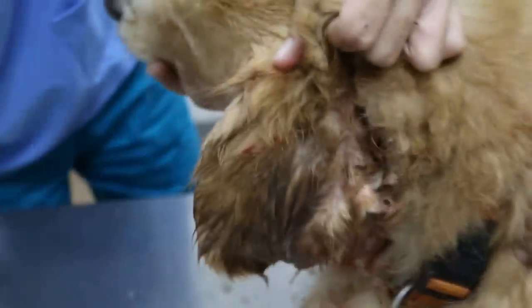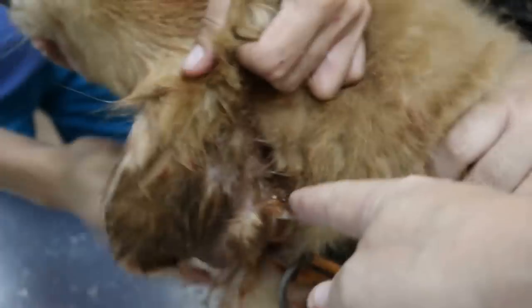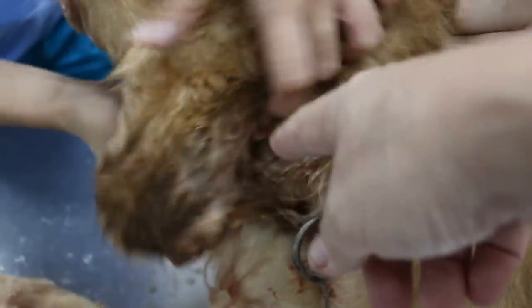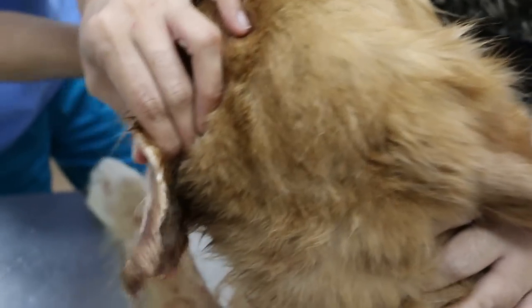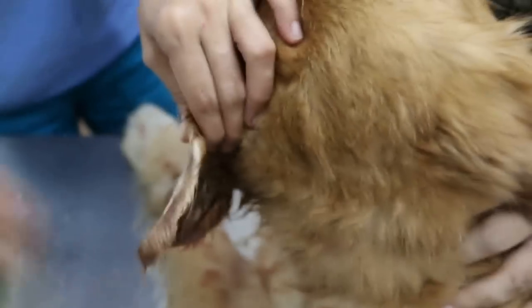Almost done. Owner still has to continue washing at home, because the bleeding is still there from that opening here. Let's check this one opening. Okay, really. Any more swelling? Oh, no more already. The hematoma. Still any more? Okay. Still have. Okay, I'll give the painkillers. Still have. Let's see if we can get out as much as possible. This part is still swollen.